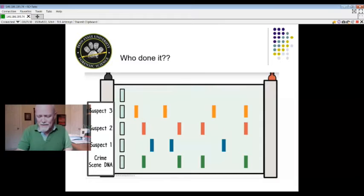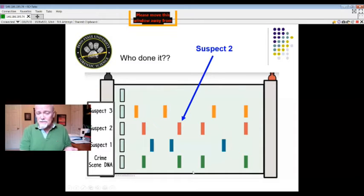Suspect number 2, excellent. Right, the banding pattern between the crime scene evidence and suspect 2 matches all the way across the length of the gel here. And that's a very simple view of what we do in forensic science.